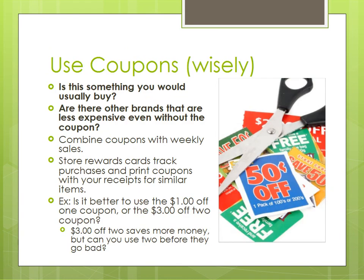Use your coupons wisely. Is this something that you would normally buy? Are there other less expensive brands that would be cheaper even without the coupon? Try to combine your coupons with the sales in the weekly flyers. Also, store rewards cards track purchases and print coupons with your receipts for similar items.